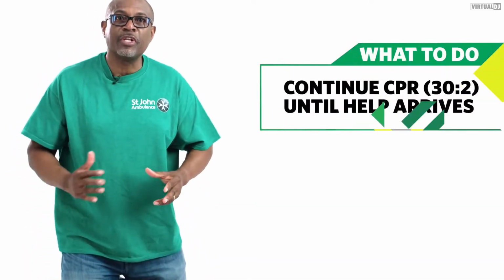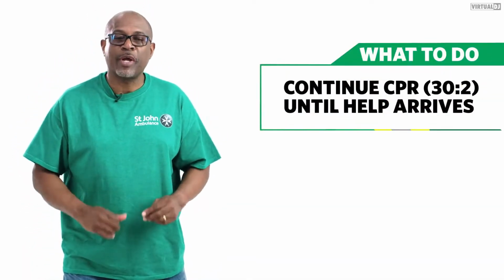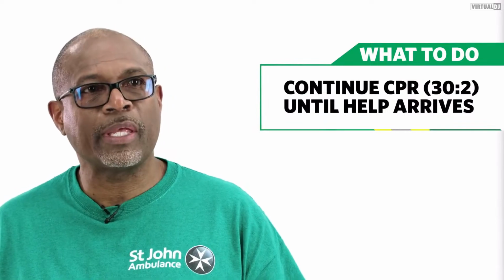Continue to alternate 30 chest compressions and 2 rescue breaths. If someone can help you perform CPR, you can swap over every 1 to 2 minutes with minimal interruption to chest compressions. If there's someone there who can help, if they have brought you an AED, ask them to turn it on and follow the instructions while you continue CPR.